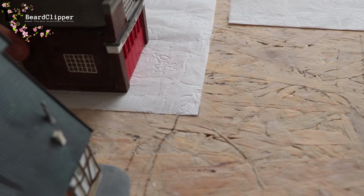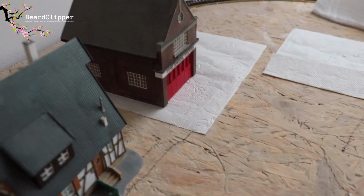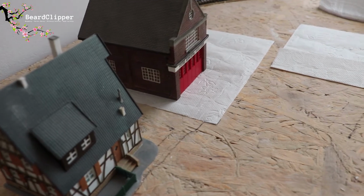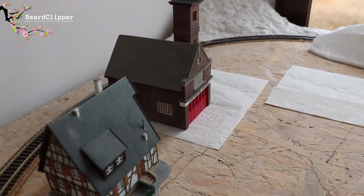I might move this back slightly so that there's a little space at the front for the fire engine, but I need to work out how big the fire engine is, because they probably want to pull their fire engine forward to wash it or whatever, so that might make sense.